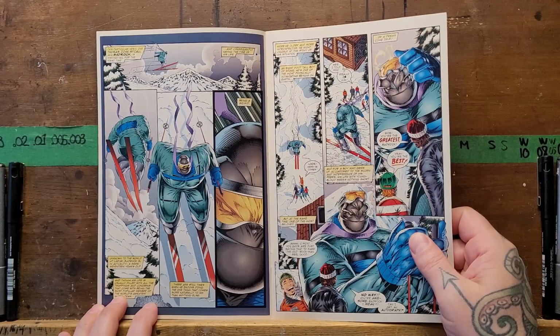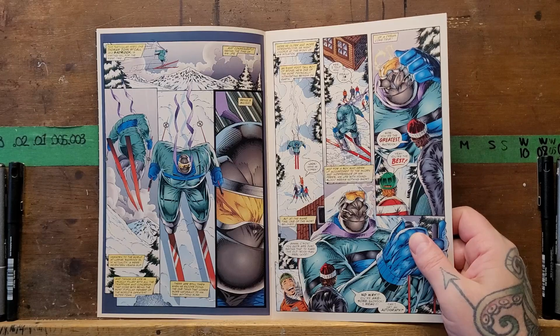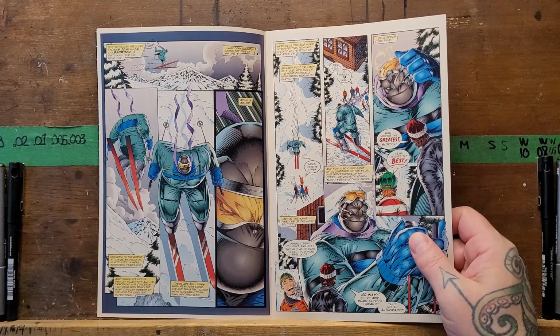With Rob Liefeld, a lot of times I feel like in this issue, some of the stuff he's doing, he's got a few different stories that he enjoys from either comics or movies and things, and that's where he gets his inspiration for some of these sequences.